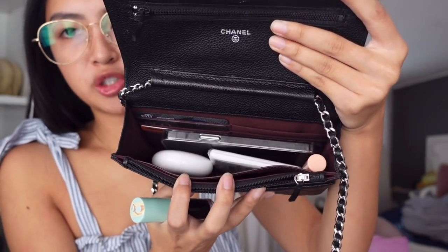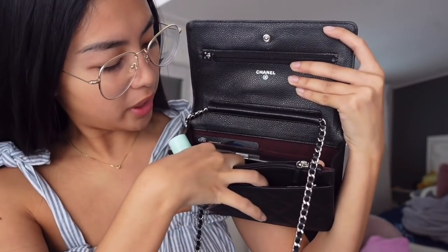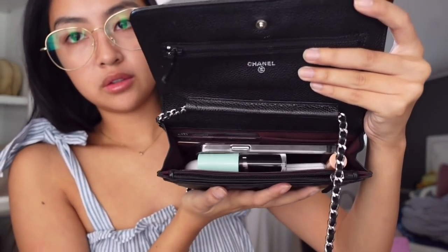Ito yung current situation natin sa bag. Ang dami pa niyang space, talaga. Ayan. Hello, sis!